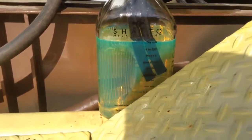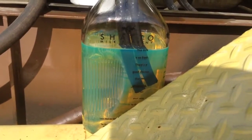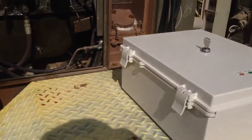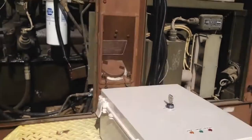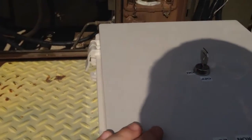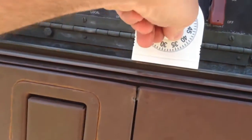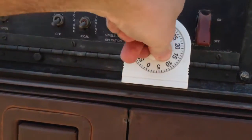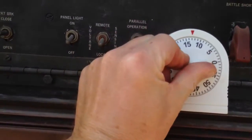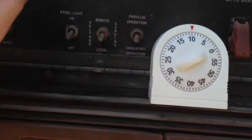Okay, here's part two. So I filled it back up to the same place it was for the other test. But this time we have our natural gas system ready. So let's get started. I'm going to go ahead and turn that on so it's ready to go. And we'll set this timer to 10 minutes. Let's go.